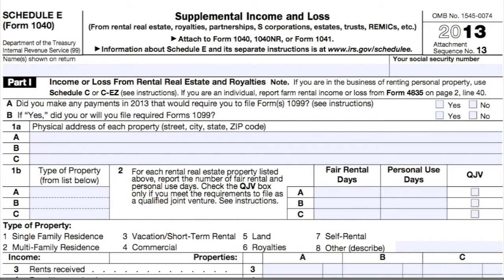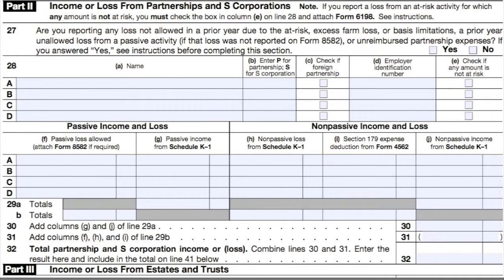When an individual partner does their tax return, the amount of ordinary business income or loss is taxed on the Schedule E. Page 1 of this form is for rental properties, but page 2 is used to report income or loss from Schedule K-1 for partnerships or for S-corps. If you materially participate in the business as a working partner, then the ordinary income or loss is non-passive and reported in Box H. Otherwise, the income or loss is treated as passive in Box G.